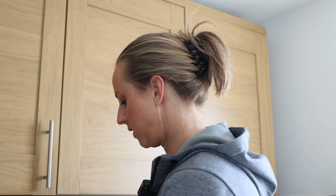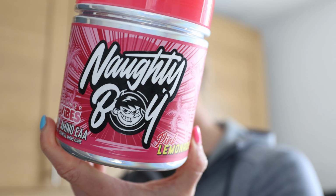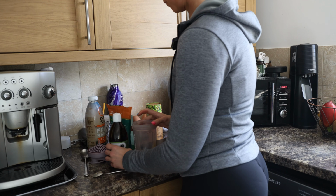So just 1 scoop of that post cardio this morning. Done 30 minutes of cardio this morning, and currently I take this during my cardio, which is the Naughty Boy EAAs. I'm really liking this pink lemonade flavour, so I'd recommend that.